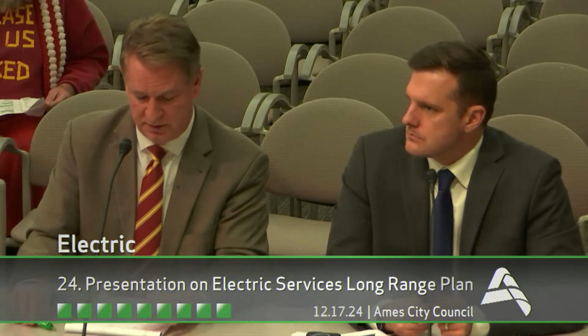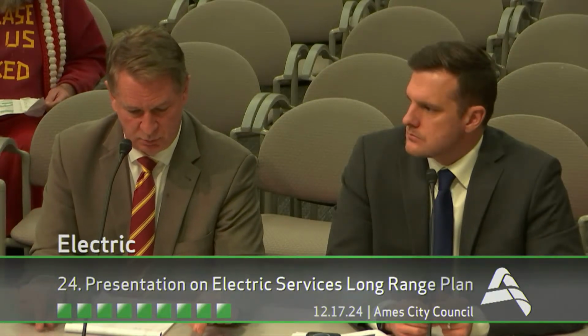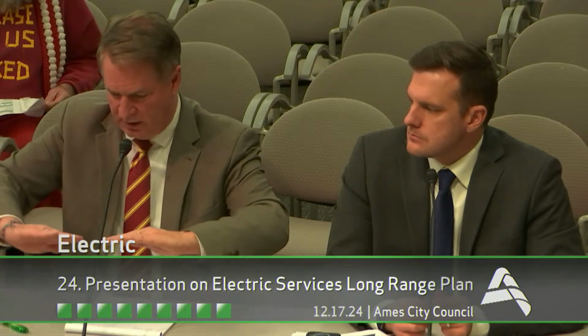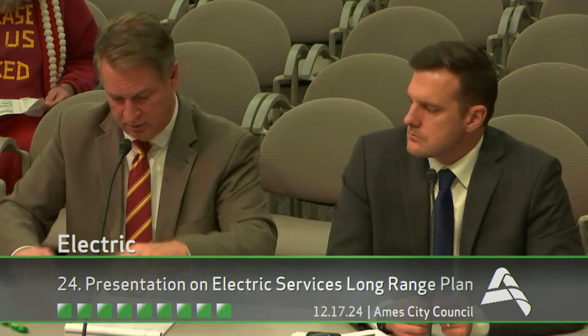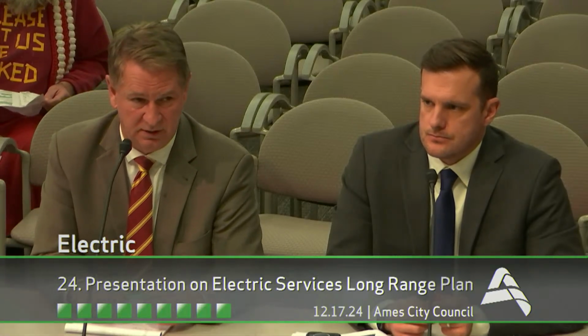So there's those pieces. We have also looked at much of our distribution where we have dual feeds. In other words, a line will come this way, a line will come this way. We have an open here so that if either section's out, we can restore service. We've done a lot of that on our distribution system. We have more redundancy even at that level.